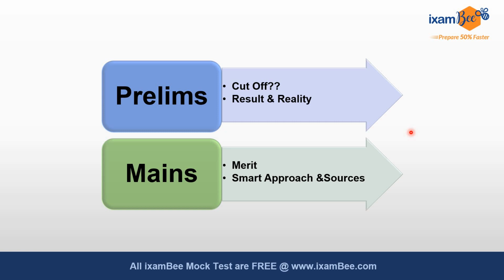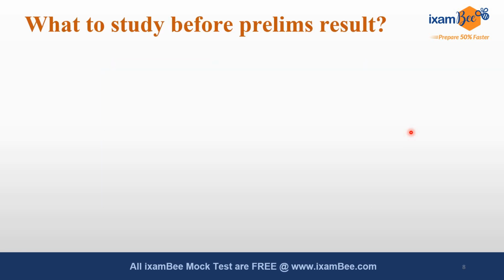So be smart, be patient, have a strong mind and start your preparation for the mains. You can take a day off, but don't wait for the result to be out. Don't wait for the cutoff. You will have to be very smart in your approach. Here is what you can do before the prelims result.